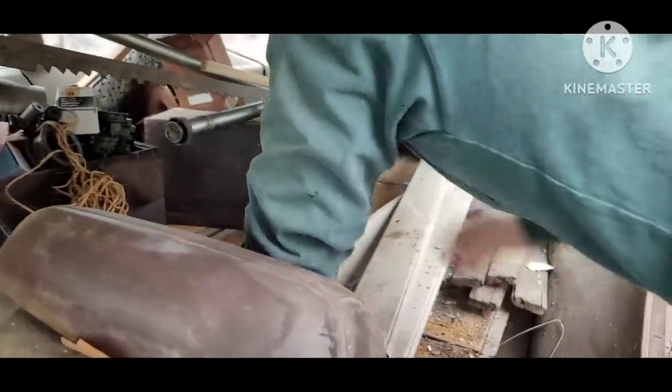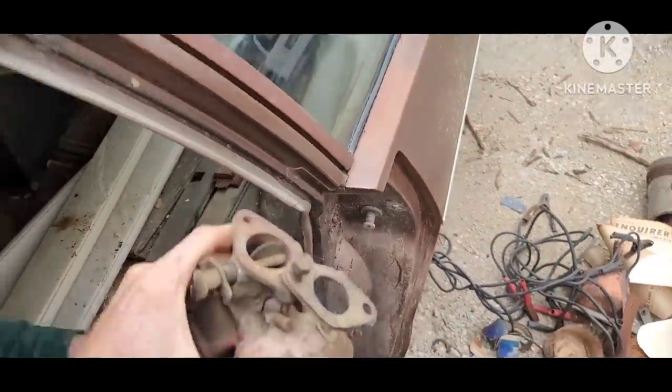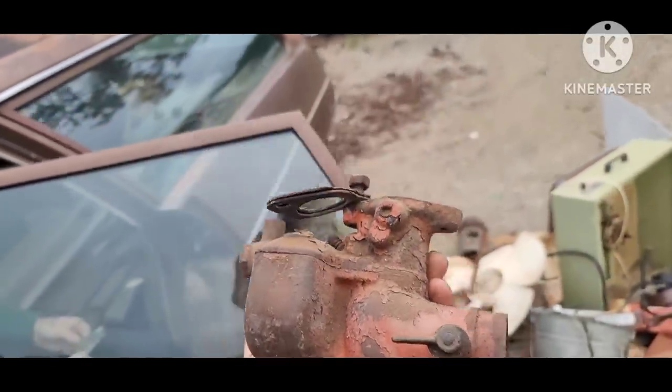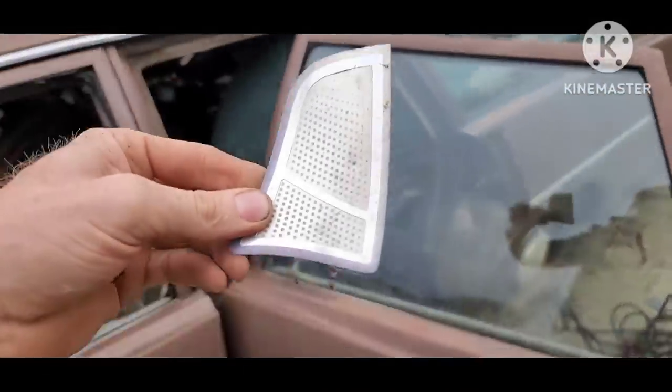Metal bed rails, fan blade. It's probably out of that tractor. Yeah, that's Allis orange, maybe. Case orange, possibly. They'll let us know in the comments. Where did I see this? This is off the grill. Oh, yeah. Yep, we'll put that on the dash.